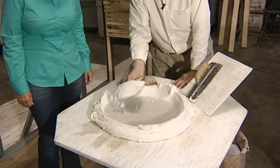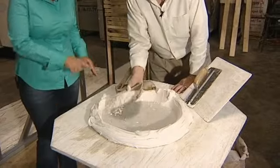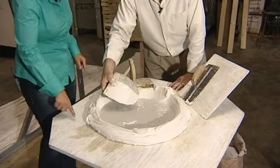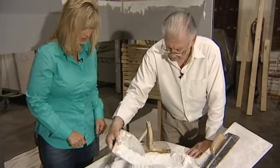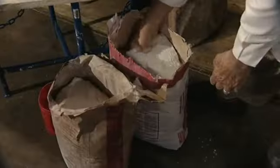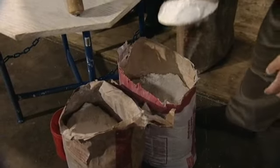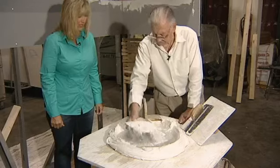Just like baking a cake. I was going to say, that looks like frosting, almost good enough to eat. So you've got this outside ingredient, what is it again? The outside is lime, which is hydrated lime, soaked lime. And then you add water, and then what are you putting in now, Joe? I'm putting in the gauging plaster. Okay. Which is the setting agent, which gives this lime the body. Okay.